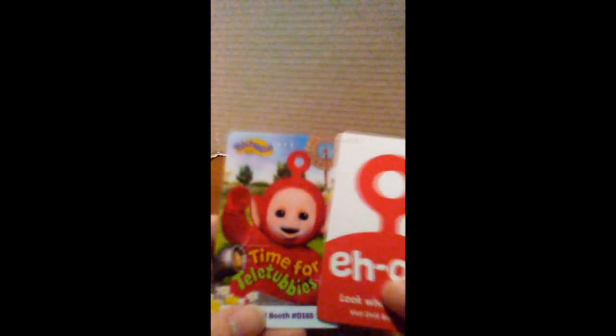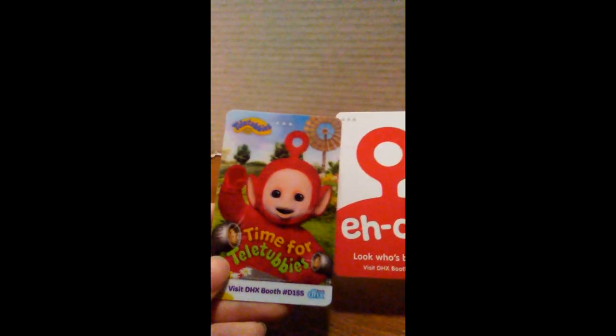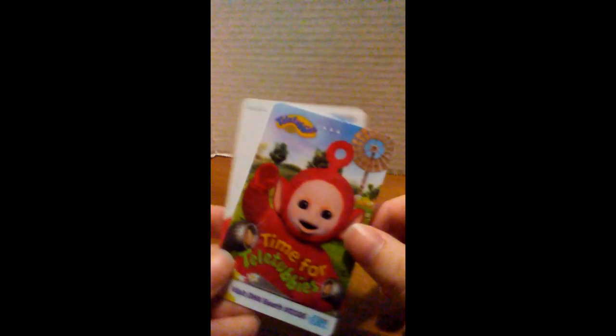Before you ask, no, I did not actually go to this. It was just something that I got as a birthday present. These are Teletubby hotel cards. See, it has Poe on there. Yeah, very cool.